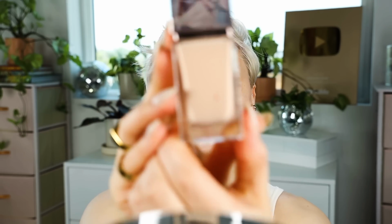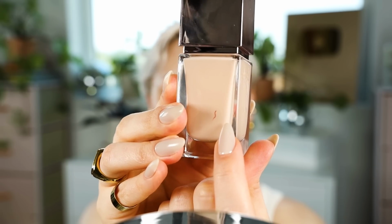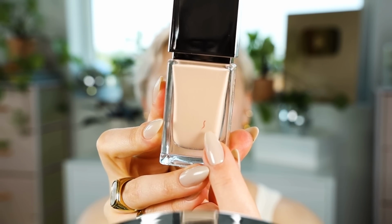Should I use this one? This one is shade 6 Neutral, which is a little too red for me. In fact, you know what's really funny? If you take a look at that, you can actually see red pigment. Do you see that? At first I looked at it and I was like, oh, maybe it's just a little gap and I need to mix it up. But that is actually a little bit of red pigment in the foundation.